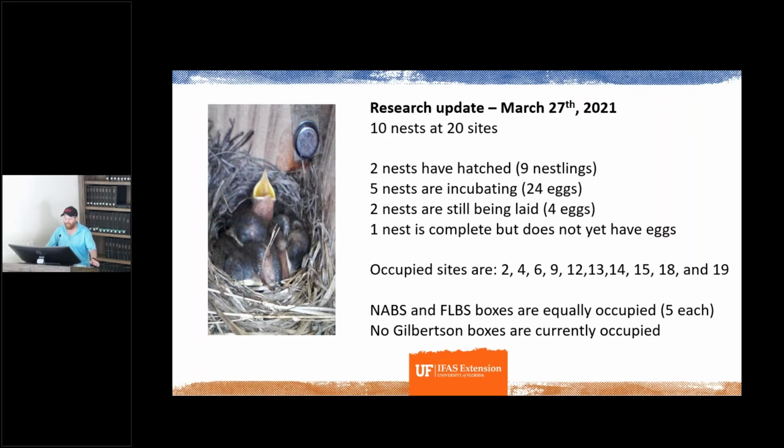Now it's pretty interesting so far. None of our bluebirds have chosen the Gilbertson boxes. They've all chosen either the NABS or the Florida Bluebird box design, and equally too, there's five nests in each design. One thing we have noticed, at three different sites, is that the bluebirds started in one box, put a couple little sprigs and twigs in, and then moved 30 meters away to the other box and built a nest there. So we've got a few attempted nests where they changed their mind, but even those, there's no Gilbertsons. Those were all just started in a NABS and switched to a Florida Bluebird box, or vice versa.